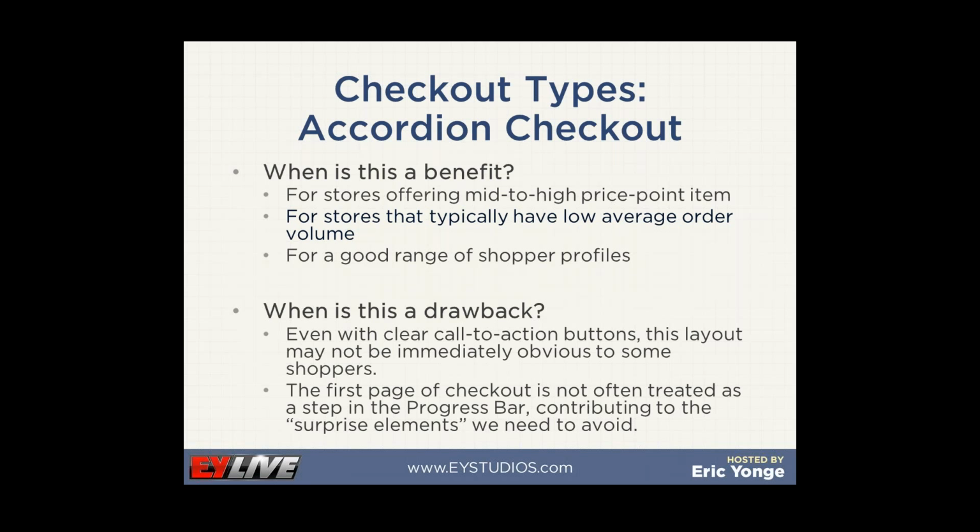And here I've got the first point for stores offering mid to high price point items. That's not always the case. I mean, you can put a low price point item and it works perfectly fine. But in terms of when it's largely a benefit, that's important to keep in mind. And like I said, low average order volume. If you're just ordering onesies and twosies for products, that's always good. And it's a good range of shopper profiles.